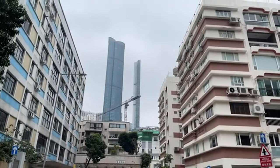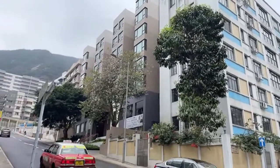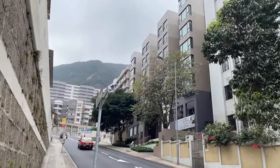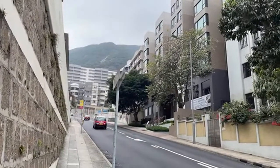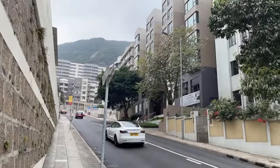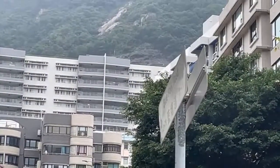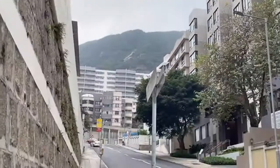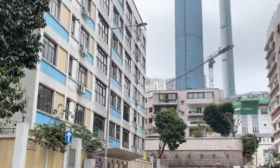Super expensive apartments, and in fact everything around here is going to be super expensive because it's mostly a lot of expats living here. Lots of balconies because you're paying for the privilege, really. Balconies as far as the eye can see, and we are on what's called Blue Pool Road.